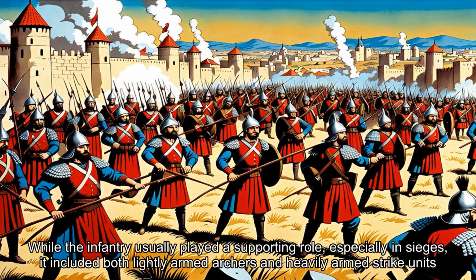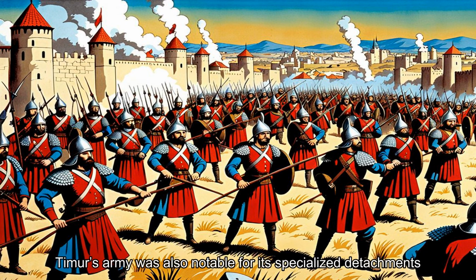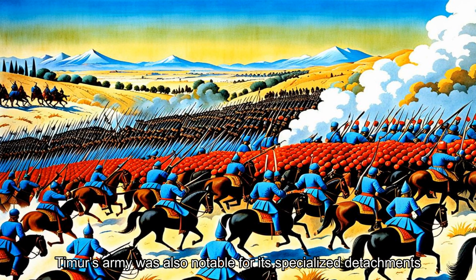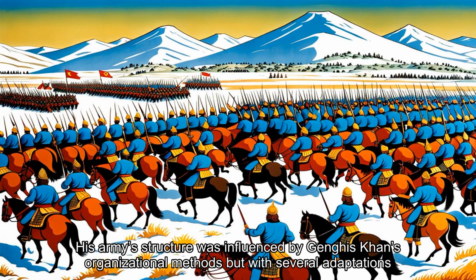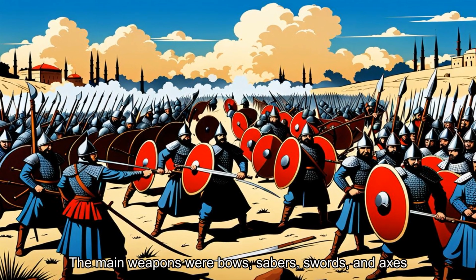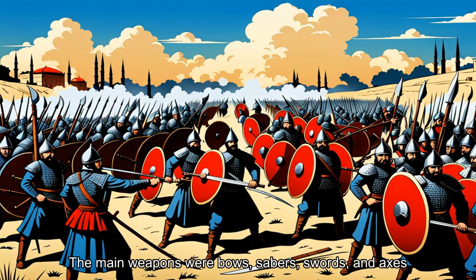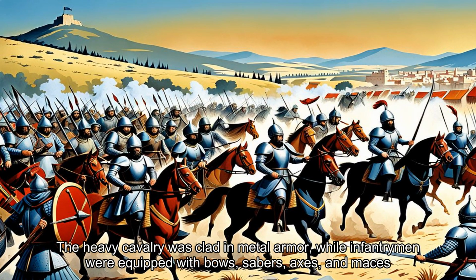While the infantry usually played a supporting role, especially in sieges, it included both lightly armed archers and heavily armed strike units. Timur's army was also notable for its specialized detachments. These included workers, engineers, and troops trained for combat in mountainous areas. His army structure was influenced by Genghis Khan's organizational methods, but with several adaptations. The main weapons were bows, sabers, swords, and axes. The heavy cavalry was clad in metal armor, while infantrymen were equipped with bows, sabers, axes, and maces.